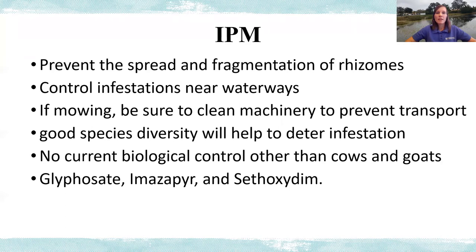So what is the integrated pest management approach, or IPM, for controlling the spread of torpedo grass? The first thing is that you want to prevent the spread from fragmentation of the rhizome. So that's really important, that when you do whatever you decide to do, you try to get out the entire plant, or that you use a systemic herbicide that can go down to the rhizome. So the first thing UF recommends is to control infestations near waterways. If you're going to look at where to control first, waterways are important because that is one way to contain the spread. If you're mowing, be sure to clean off machinery to prevent the transport.